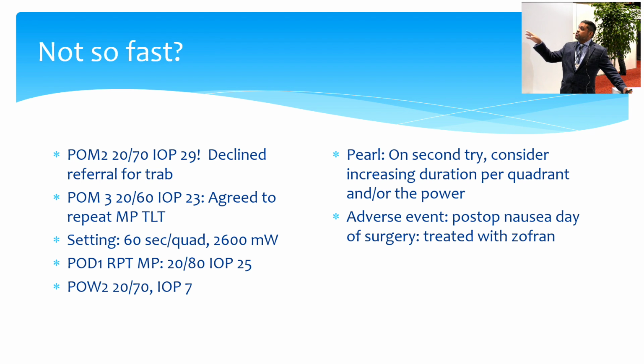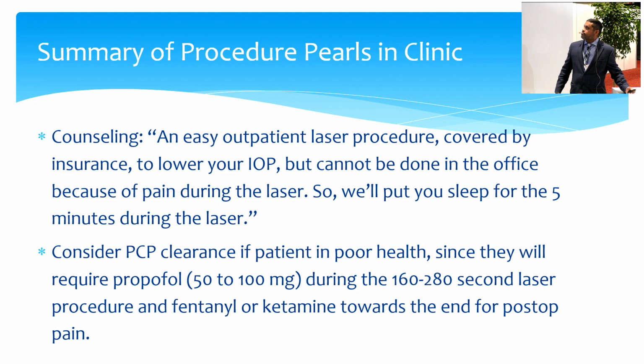So she's a patient that also had post-op nausea the day of surgery, both on the first try and the second try. So I had already given her a paper prescription for Zofran. But it's not a lot of patients who get it. It's just that the reality is there will be some. So I'll end with some pearls.